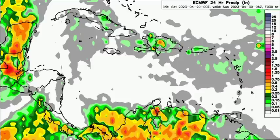Dry conditions are prevalent across the Caribbean region, and that's the reason we're not seeing much convective activity, because the more stability we have, the less likely the chance of seeing a lot of rainfall taking place.